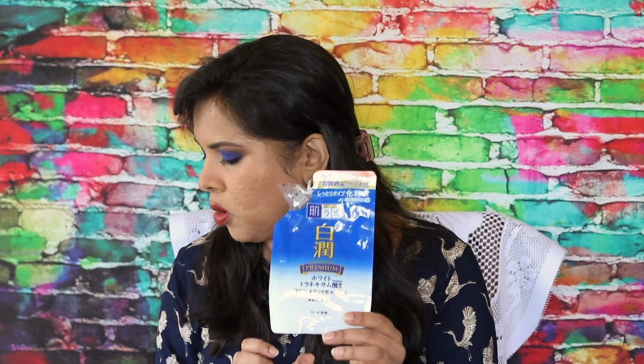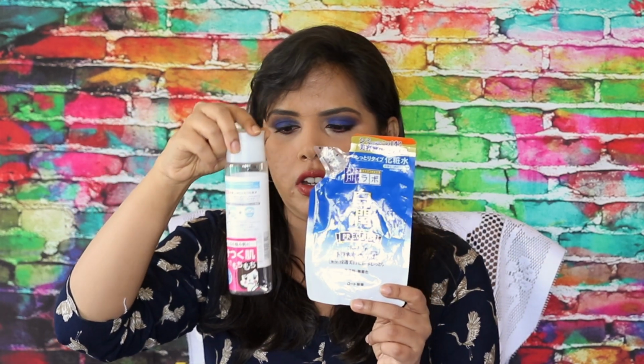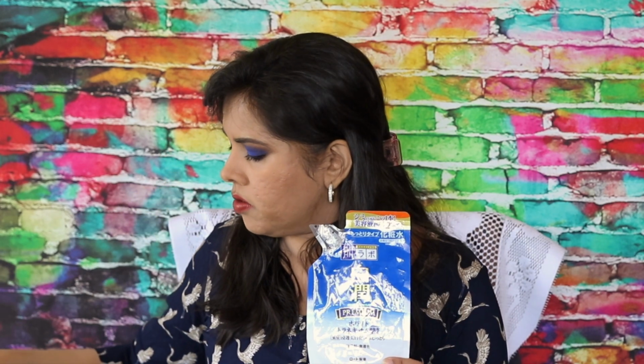Hyaluronic acid, Hada Labo, Premium Lotion. This is a refill. So, the normal bottle is shaped rather like this. This isn't Hada Labo at all. It's shaped rather like this. And that is 170 mils of product. Now, the problem is that I thought a refill, being cheaper, would also be less plastic. Unfortunately, I made the mistake of buying refills in all the Hada Labo versions, so I've got a few refills there. I will never buy a refill again, and I'll tell you why that is.